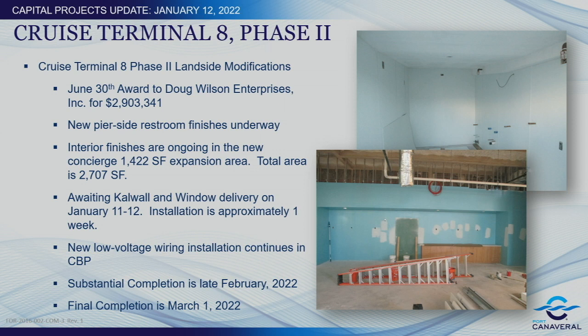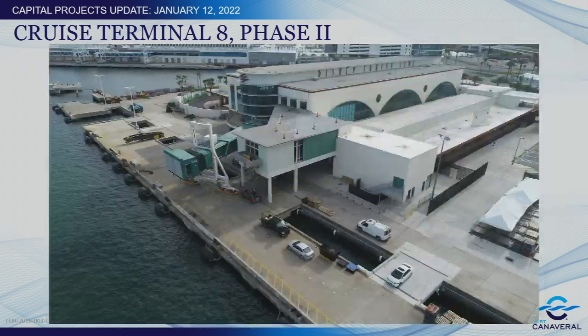The new glass windows, those have been delivered. They're in the subcontractor's warehouse. We're just waiting on a less windy day to install those windows. And then new low voltage wiring does continue in the CBP area.